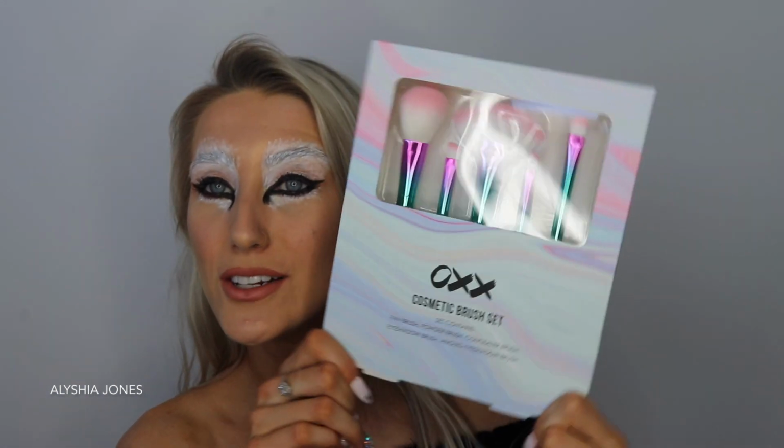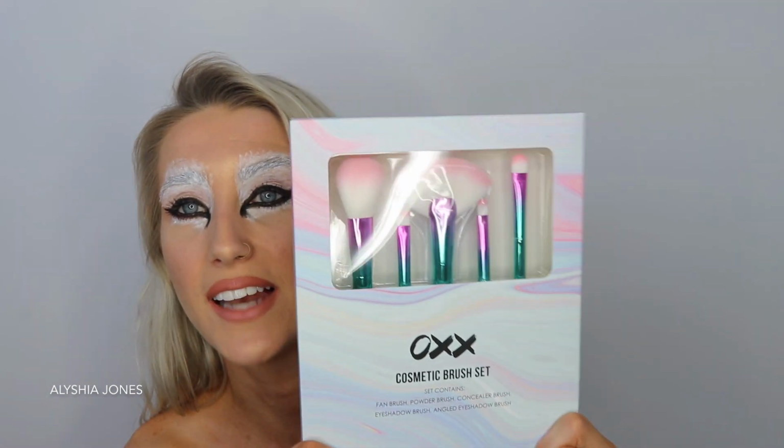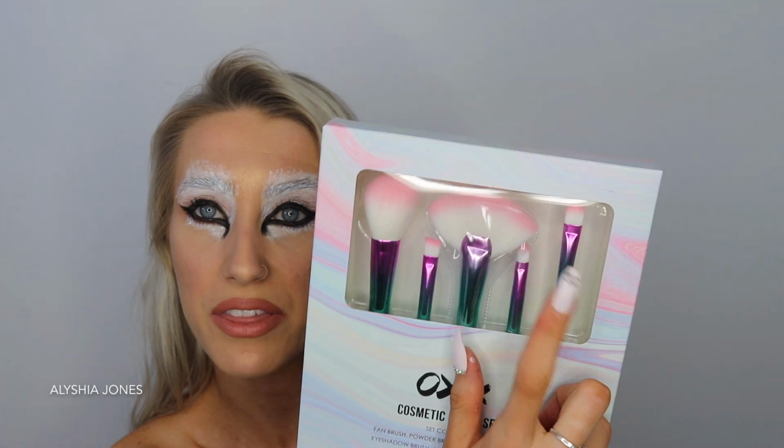I went into Kmart and got the brand OXX. So this is the cosmetic brush set and it was only $12. Look how cool this is. I think this would make a perfect gift as well. It comes with 5 brushes and I absolutely love the handles. So I'm going to use this little brush on the end to set the white gel liner with white.